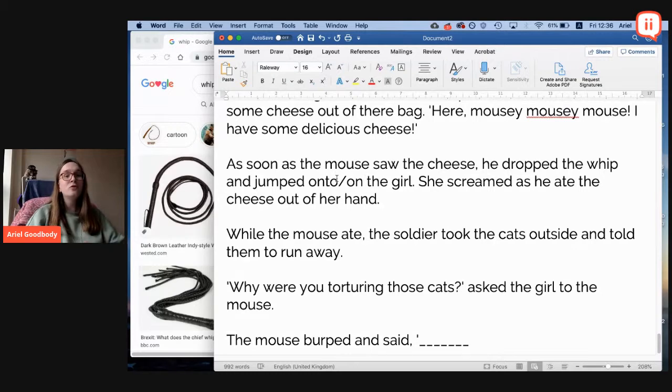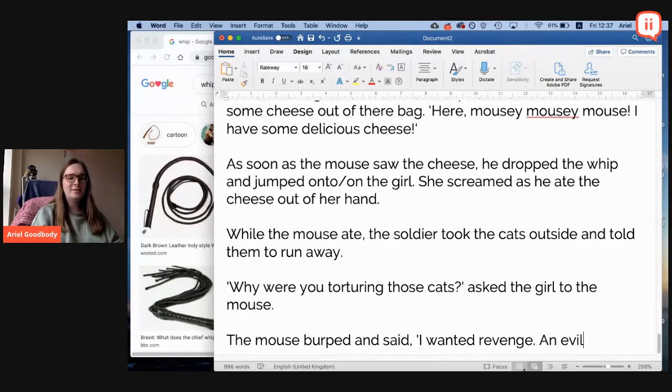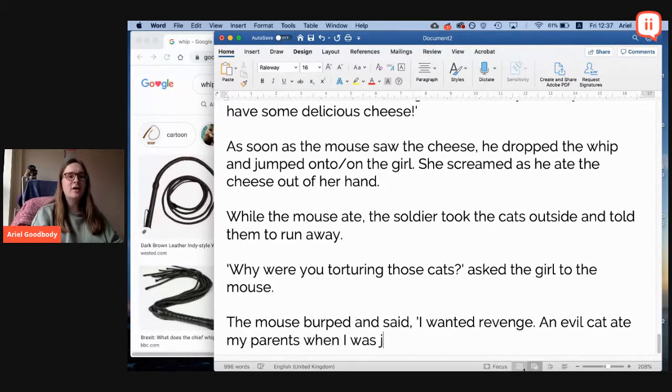Gulia says, I got tired of being a victim. I love that. The cats ate his son. Oh my God. I wanted revenge. An evil cat ate my parents when I was just a baby. Evil means really, really bad. So an evil cat ate my parents when I was just a baby. I had to show them, I had to punish them for that.